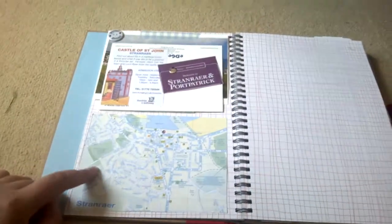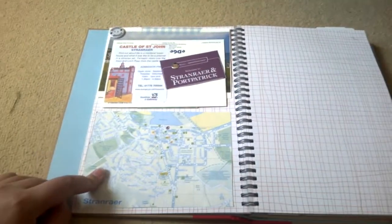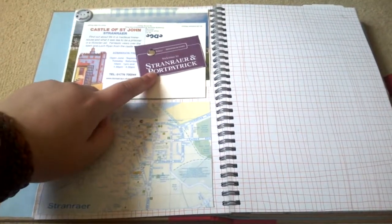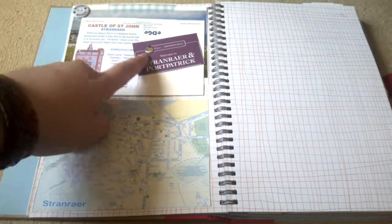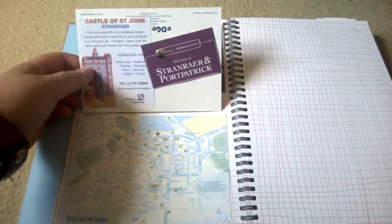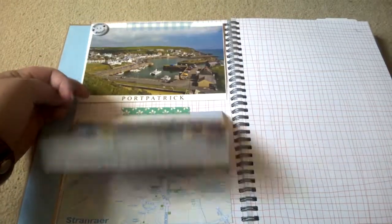Again, we've got the map, but it's a bit too big to stick on the postcard, so I just left it as is. Just stuck it in. Two things from a leaflet, just added that little Demonte, so it's kind of bloomy. This is from a castle we went to. Can't remember much.